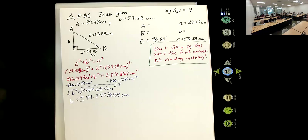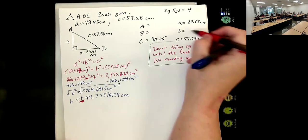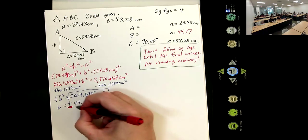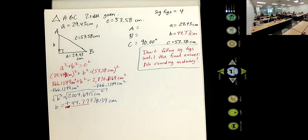I have 2 answers here. Can we use them both? Why not? There can only be one, but why? Distances can't be negative. So we're gonna go with the positive one, and so what should I put here for B? 44.77. That's 4 significant figures. Is that good for everybody? We're missing something. We're missing the units. Units matter.